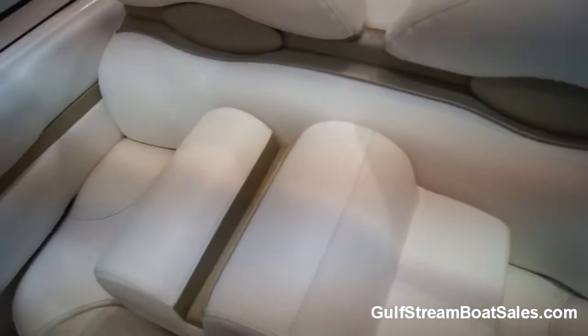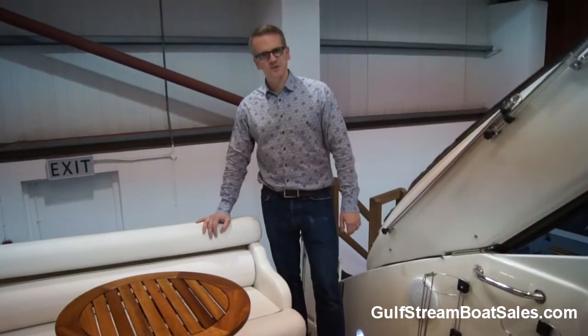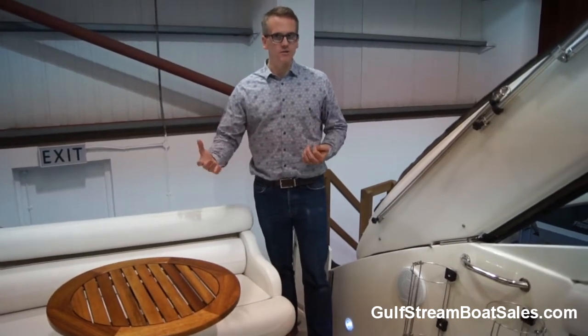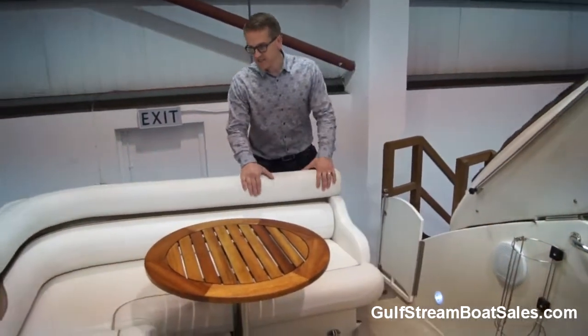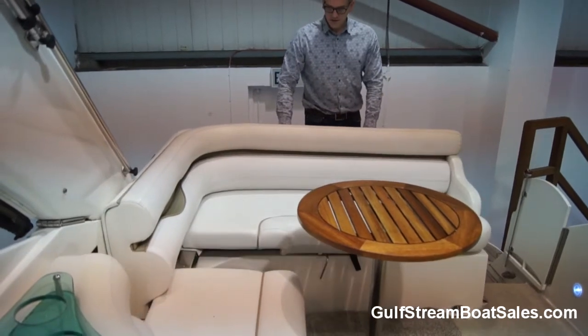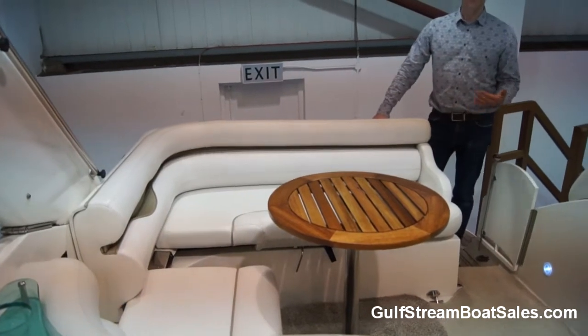The feature that everybody always talks about with these Doral Monticellos, ever since I sold one, I think it was maybe 2 or 3 years ago now, I get loads of emails saying, have you got any of those Doral Monticellos coming up? And one of the big things they talk about is this sliding rear bench seat. So you can slide this back, sliding lovely on the runners, locks in position back here, and it just gives you about an extra foot of cockpit space.